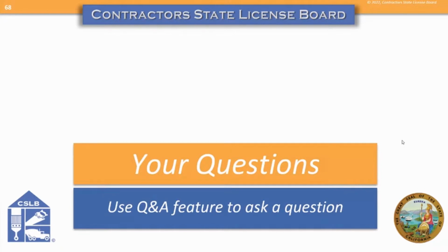Is foreign experience as a worker valid to count as the 4 years of experience? Yes, work done outside of the country can still apply depending upon the classification that you're going for. But once again, for that certification of work experience that you're going to send in, as any work experience certification, it has to be certified by someone who has firsthand knowledge of you performing the work. So if your work was performed in England, then there would need to be somebody who could certify for the work performed in England that had firsthand knowledge of that work being performed.